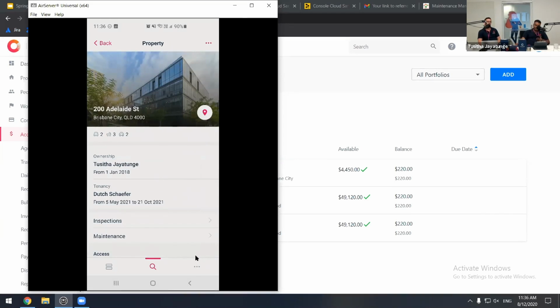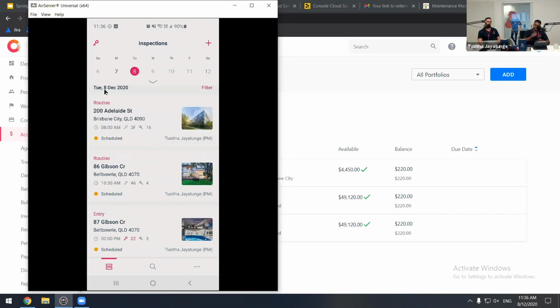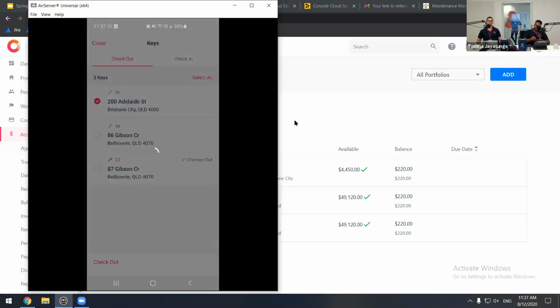Now, if you have Console Go Inspect activated in Console Cloud Marketplace, you'll be able to carry out inspections. But first, I'll show you the check-in, check-out feature for the keys, which is this icon up here. So I can see these are all the properties that I'm currently inspecting today. I can check out the key for this one. So let's take the keys for the property, confirm.